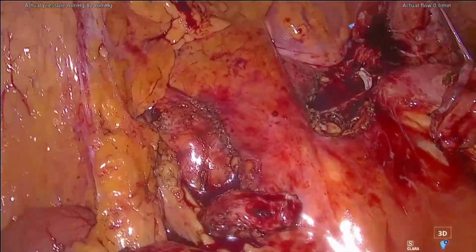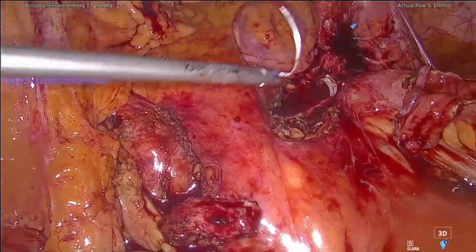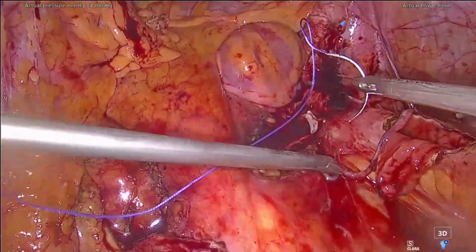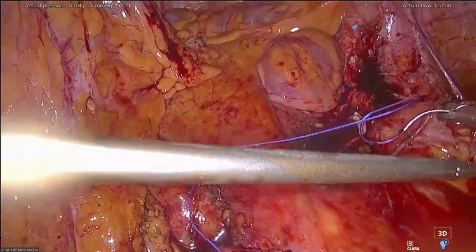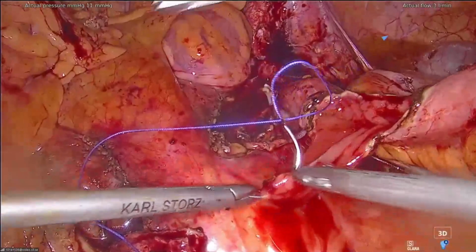Thanks, the second needle driver. It's okay. Maybe you can take the flap here with the grasper. Show me more on the right for a moment. I take the corner of my rectangle. You see that? Because it's this one who will go inside the spatula.